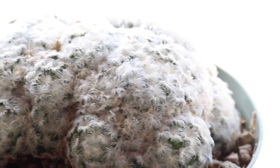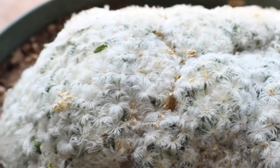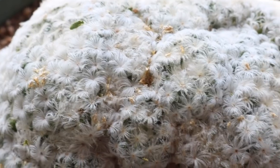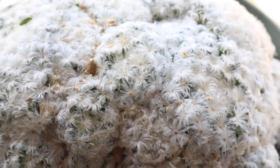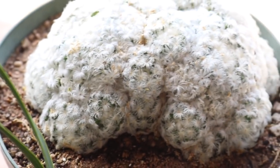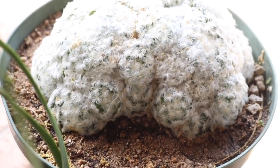Look at those beautiful little feather spines. Oh my gosh, I just love these plumosas so much. I think they also call them feather pin cushions.